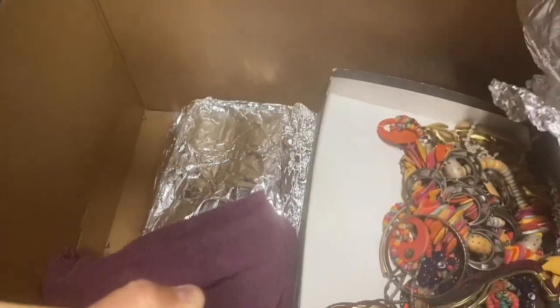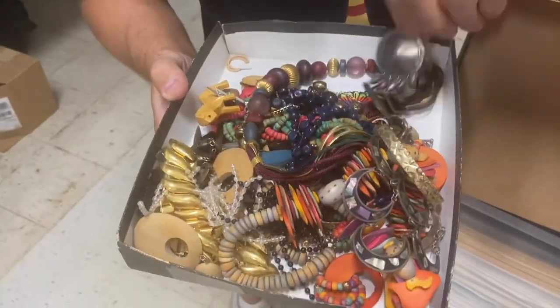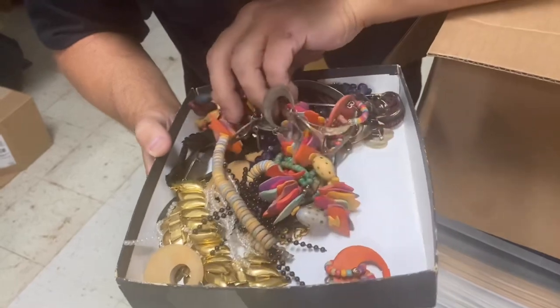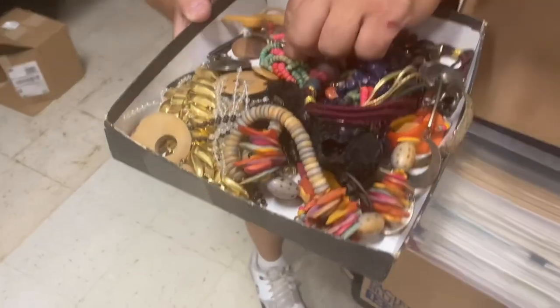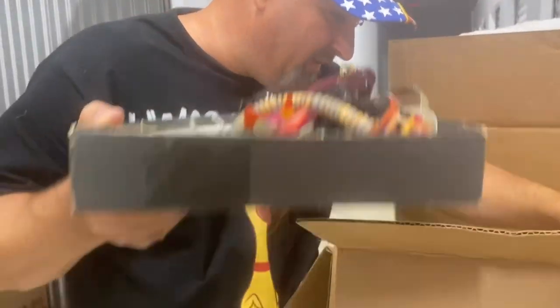Jewelry! We have jewelry! Look at that. Nothing off the top is looking like it's sterling or anything like that. Mostly costume, mostly old people stuff. Oh, that's a skull and dagger. Okay, but what else is in here? But look at this. But look, there's more.